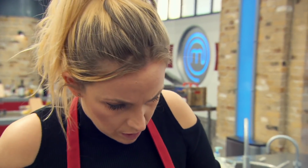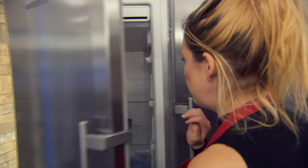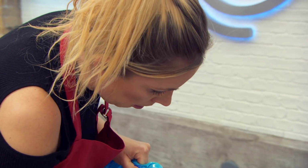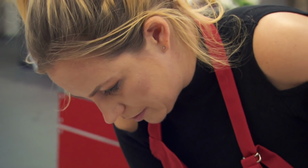Everybody in the room is cooking something that they loved as a child, apart from Lindsay, who's actually making a dessert that she hated as a child. A dessert which is going to be two half spheres joined together. If it works, I'm going to be truly impressed. This isn't helping a blooming shaky hand, that's for sure.